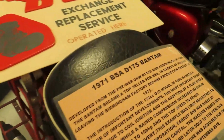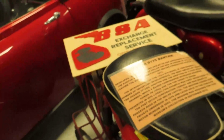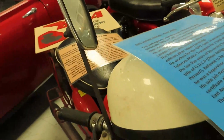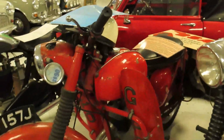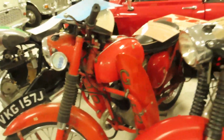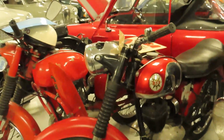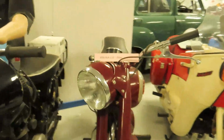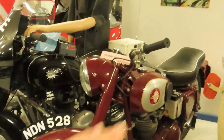This is a 1971 BSA D175 Bantam. I presume that is a 175cc engine in it. Quite a late bike actually. They made the BSA Bantams for a long time. It's interesting with the little LED guards here. GPO. It's an interesting one, isn't it? Another BSA here. Here's the long arm of the law again. A BSA C12 here of 250cc from 1956. Love that era of bike.